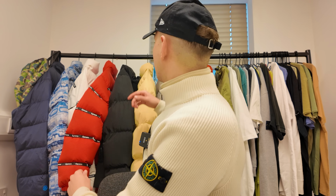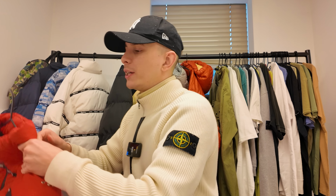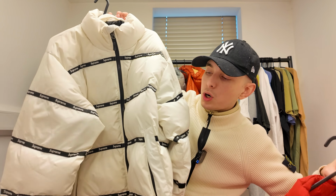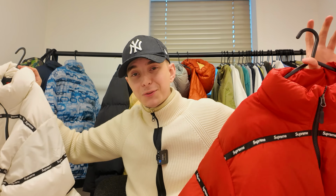Now I realize I'm waffling on a little bit, but other puffers that also are really easy to pick up at the moment, Supreme puffer jackets. I've got 3 of these. The Supreme all over pipeline jacket. I'm not entirely sure what it's called. I've just made it up on the spot.